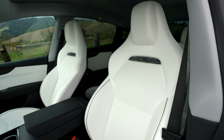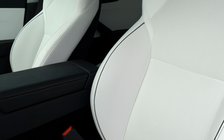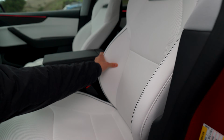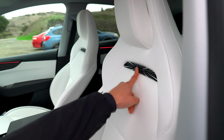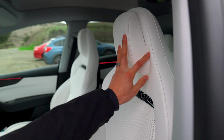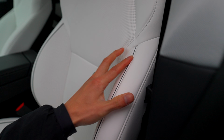You also have brand new Model Y Performance seats. So you have a thicker side bolster here. Look how thick this is, and it's firm. Really hugs you, like you feel like being hugged by a Tesla. Model Y Performance badge here. Updated headrest as well. And it has this micro suede feeling material that kind of grips you.